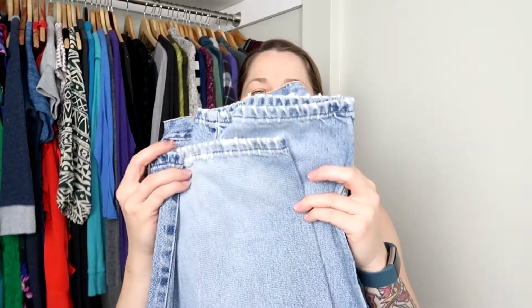It has some wear here in the heel, but it's a vintage piece, so I'm not really worried about that. This next piece is a pair of Riders. This is high-waisted, so I was picking through any high-waisted items I could find.